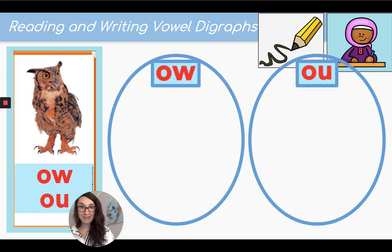So this is something I want you guys to try to do at home. On your paper, I want you to draw two big circles. In the first circle, you're going to write O-W. In the second circle, you're going to write O-U. Now, we're going to practice together so you understand what to do.